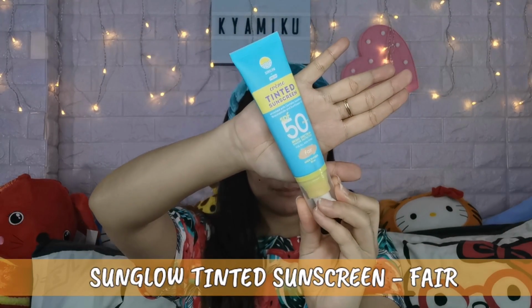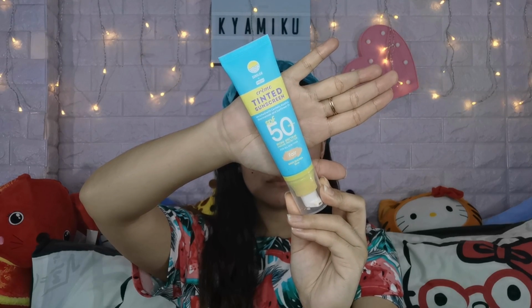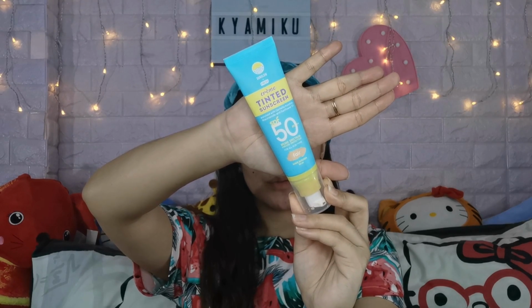For our foundation, I'm going to use the Sun Glow Tinted Sunscreen in the shade Fair. So, ilalapat ko muna yung foundation sa aking face. Actually, hindi siya foundation, yung sunscreen sa face ko. At saka ko siya i-blend using a brush and a beauty blender.